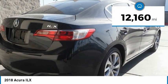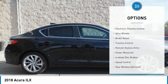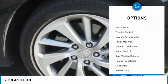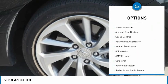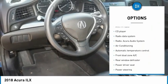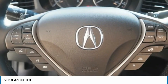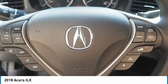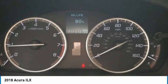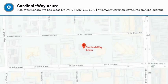This vehicle has less than 15,000 miles. Here are some of this vehicle's great options: electronic stability control, alloy wheels, brake assist, traction control, remote keyless entry, power moonroof, four-wheel disc brakes, speed control, rear window defroster, heated front seats. This vehicle offers reliability and good looks at a great price. So come in and take a test drive today.